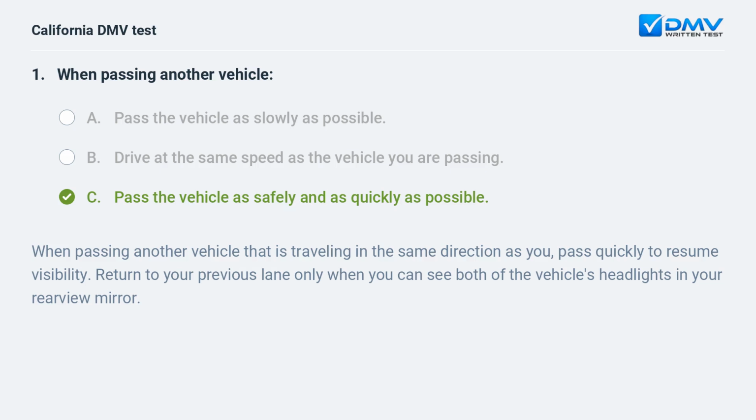C. Pass the vehicle as safely and as quickly as possible. When passing another vehicle that is traveling in the same direction as you, pass quickly to resume visibility. Return to your previous lane only when you can see both of the vehicle's headlights in your rearview mirror.